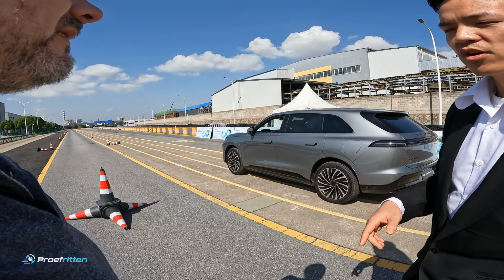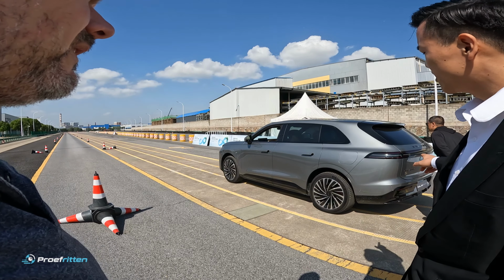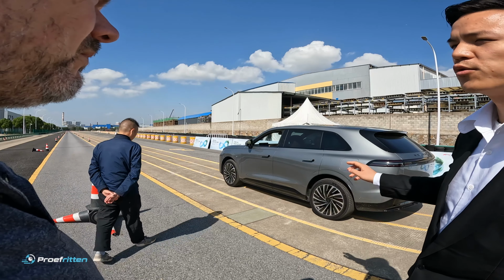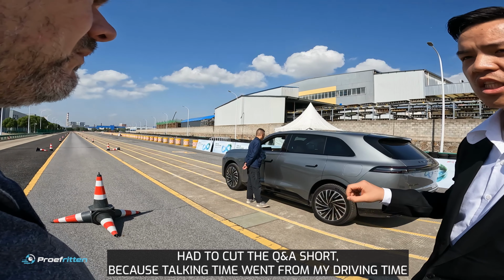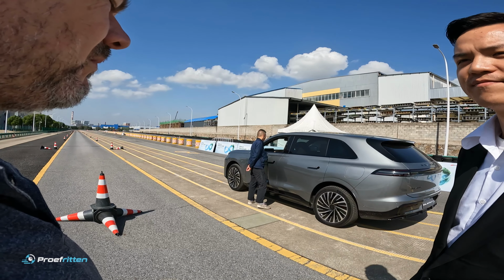WLTP, yes, you're right. It's a European standard. Four-wheel drive, for this version, reaches 480 kilometers, and the two-wheel drive will reach 510.